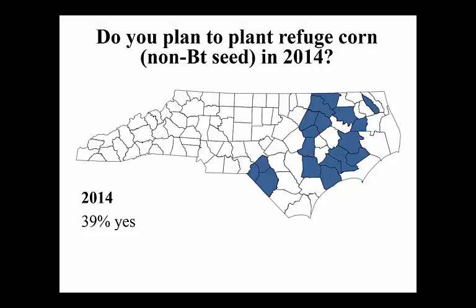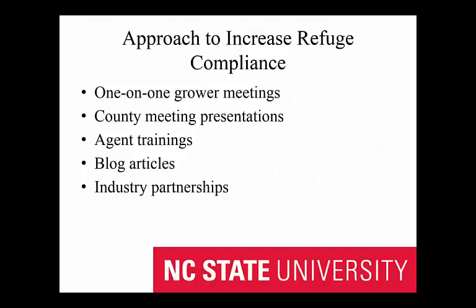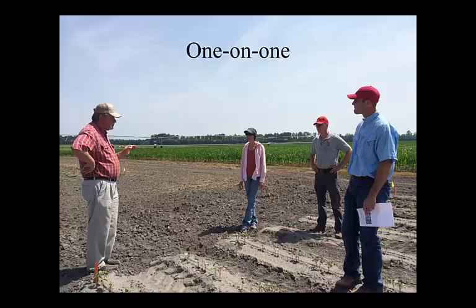Perhaps one of the things that we can do to delay resistance of insects to Bt traits is to increase refuge compliance. I propose to do this in 5 ways. One-on-one trainings will be targeted to large corn growers as identified by members of the board of the North Carolina Corn Growers Association. The one-on-one meetings will consist of me going to their farm and identifying high-yielding non-Bt hybrids that can be used in their rotation.